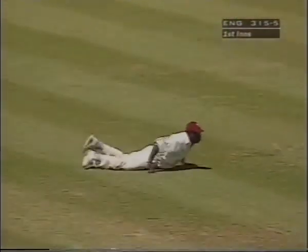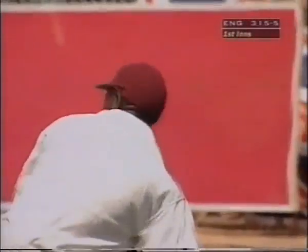In the air, back goes Holder. He missed it. He picked it up late. Ball was in the air a long time. He completely misjudged it, Roland Holder. He had to be shouted at to run after it.